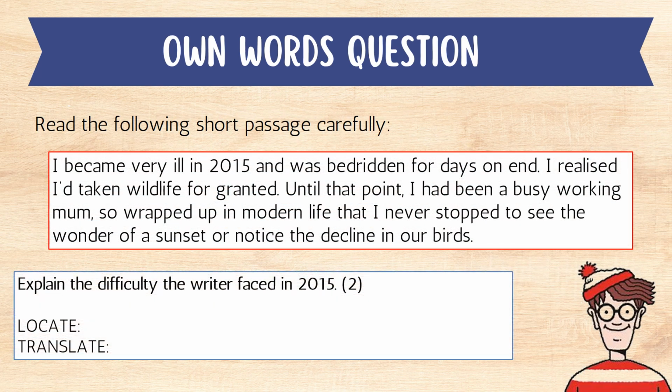So here is the own words question. The passage says, I became very ill in 2015 and was bedridden for days on end. I realised I'd taken wildlife for granted. Until that point, I had been a busy working mum, so wrapped up in modern life that I never stopped to see the wonder of a sunset or notice the decline in our birds.